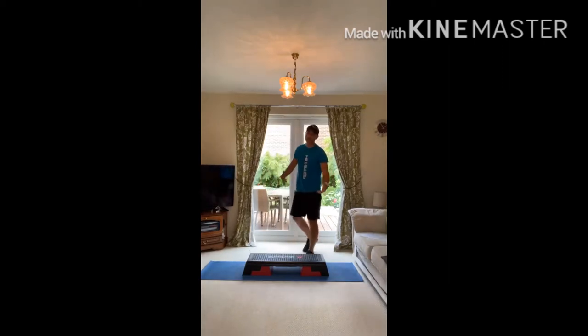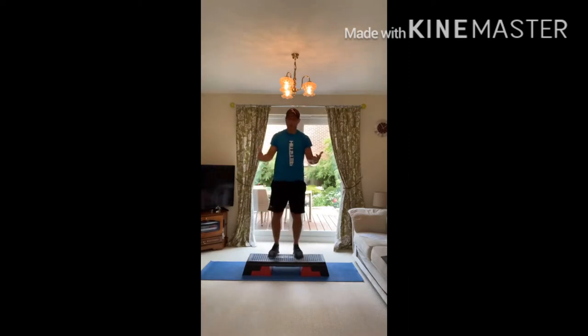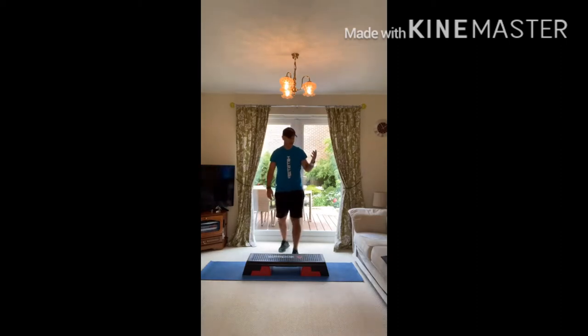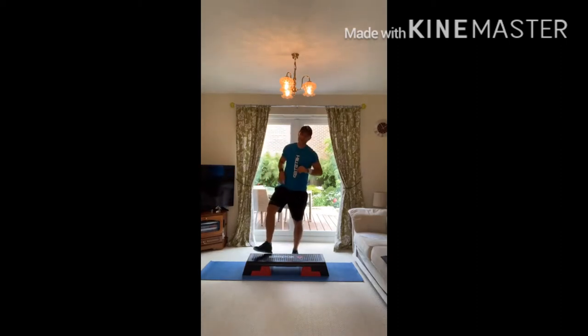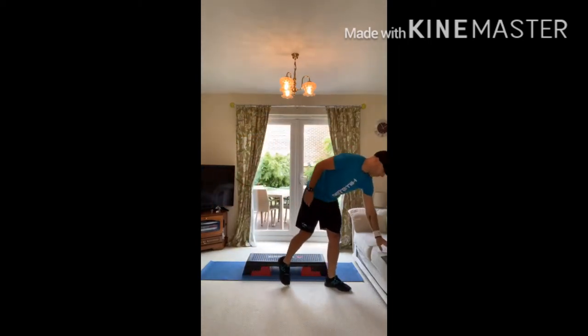Then you've got jumping burpees, right. Normal jumping burpees, fully extend the legs, bring them up to the step, jump on. Simple stuff, okay, 20 seconds work, 10 seconds rest. Seven times that. Then you've got round four, which is all the exercises back to back. I'm wrecked just doing the warm-up.